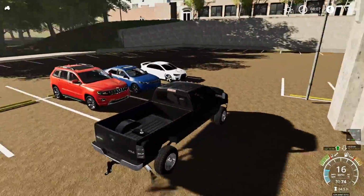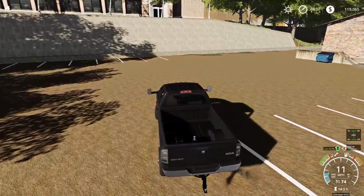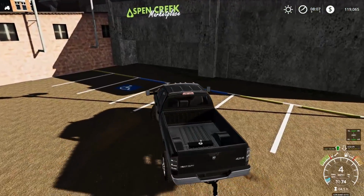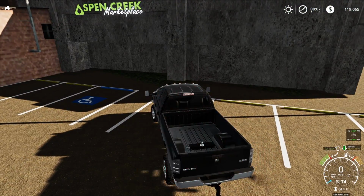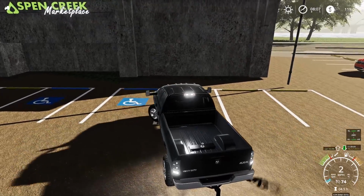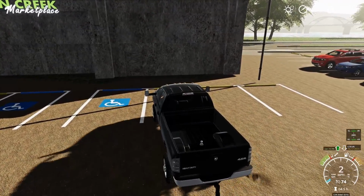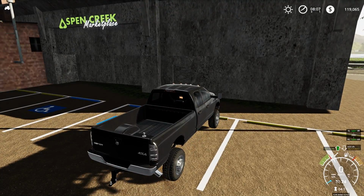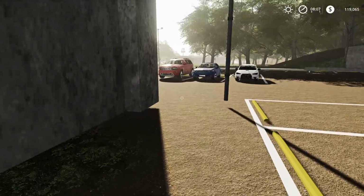Right off the bat, I see a Jeep. That looks pretty snazzy, like the red. Oh gosh, don't pull on into the handicap parking, Jake. You're not that kind of guy. You're not rude like that. There we go. Shut off the truck. All right, let's go take a look at these cars here.